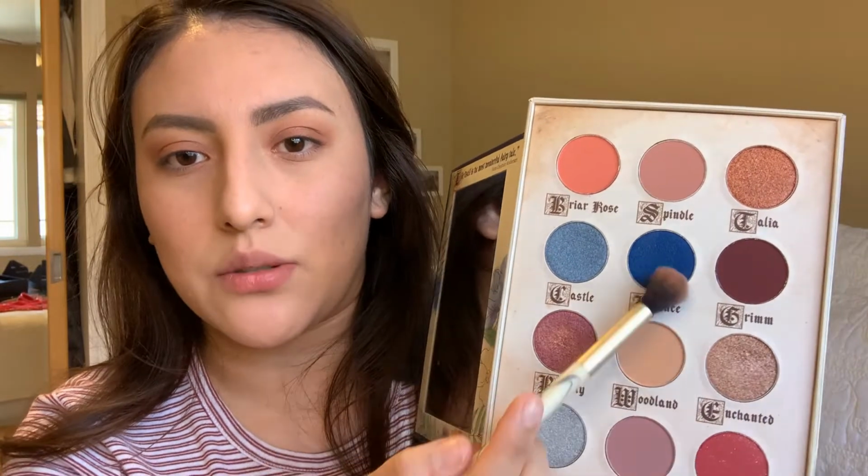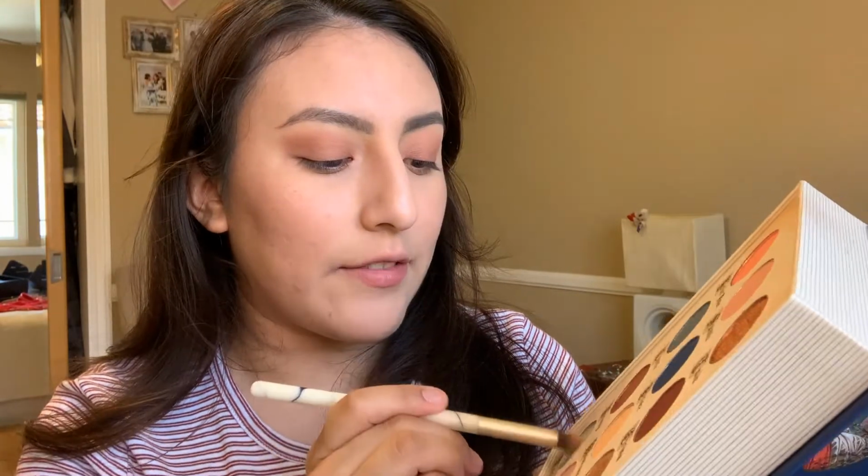Okay, so as you can see, I just went ahead and used the pink and neutral tones. This is a really pigmented palette, and there is a little bit of a fallout, but it's really nice. I really like all the basic colors. I want to try maybe this one and this one. I know usually I don't even go for bold colors, but those would be really good for like New Year's, or like especially this one right here. And then this one is actually called Fairies.